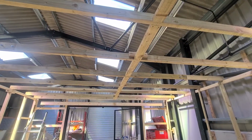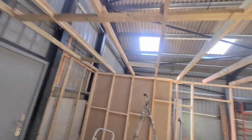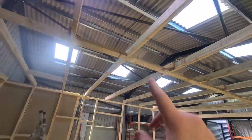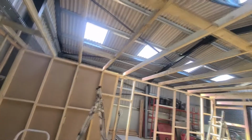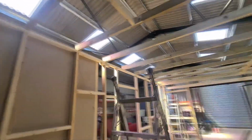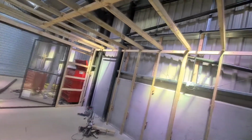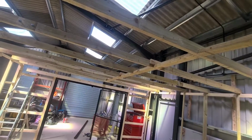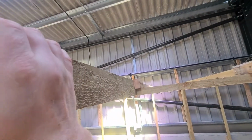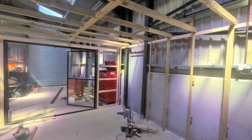I'm kind of glad that we didn't get as far as fitting the plasterboard, because I've been thinking about it overnight. There's still quite a bit of flex in this, because it's not the ideal stuff. It's actually sort of like fencing, really. Hold on, let me see if I can get up there. So, I mean, it's solid, but there is flex. I'm putting quite a bit of weight on that, but yeah, I'm not happy with it.